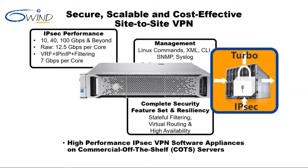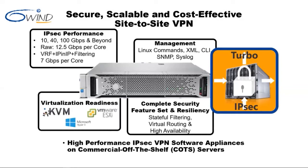It can be managed using low-level Linux commands, traditional CLI, SNMP, syslog, and IT-style management through APIs for integration with orchestration tools. And finally, 6WIN vRouter can run as bare metal and also in virtual environments as a high-performance VNF.